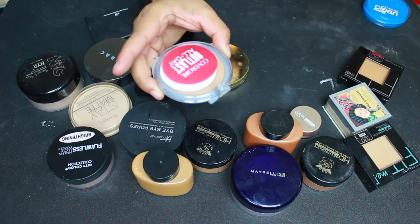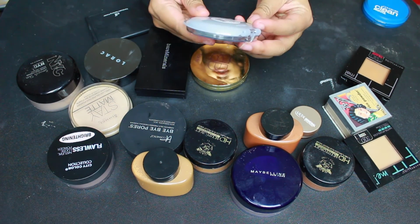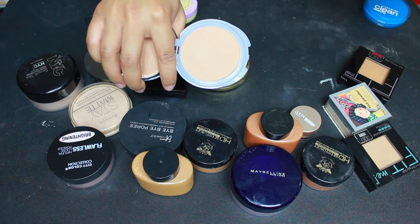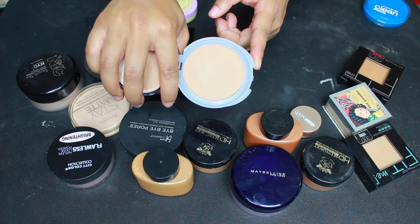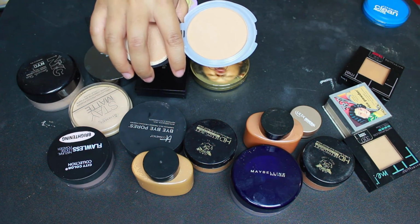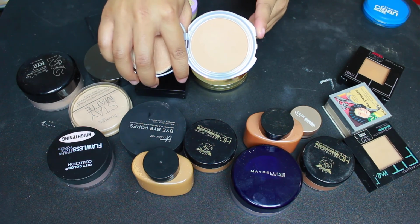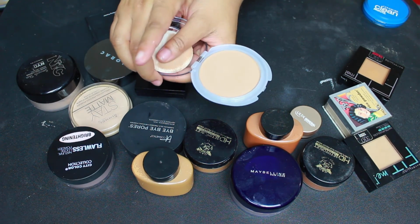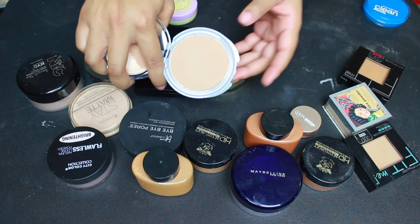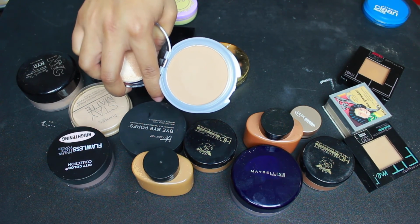But a powder that I will be keeping is this CoverGirl Outlast All Day. This stuff is matte. So if you're using this for touch-ups, I would not use a sponge. I definitely use a loosely packed brush so you can put on just a slight amount. Because if you put on a lot of this stuff, you'll be able to see it and it'll just look really powdery on your face, but it's definitely matte if you have an oily issue.